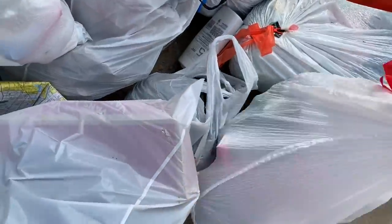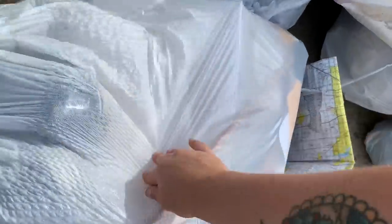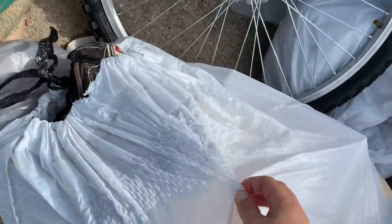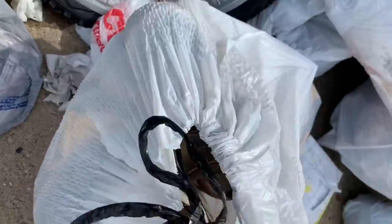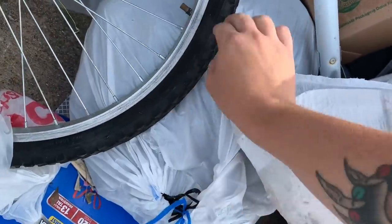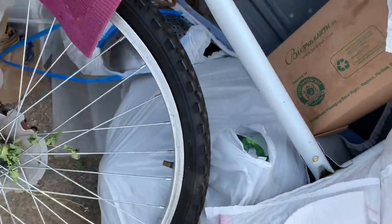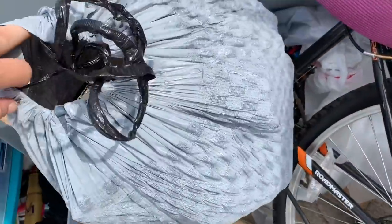I don't know, that one's heavy. It might have something good. This is clothes. This is at least some clothes because I can see shoes right there. But there's also some trash. Okay, I'll still move it over here. Is that more clothes right there? Okay, no, that one's actual trash. This one is something though.